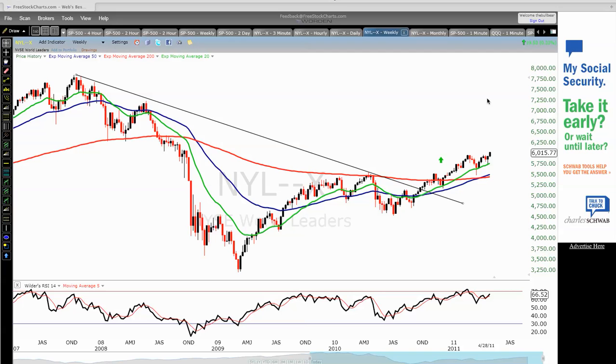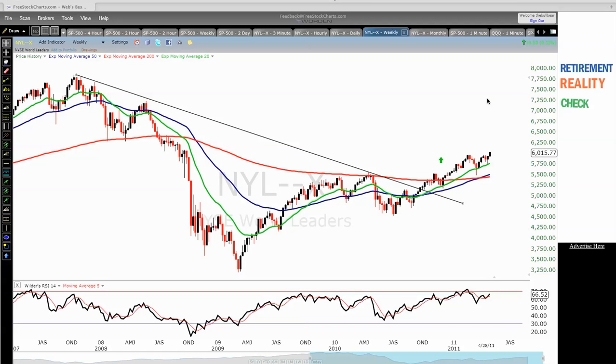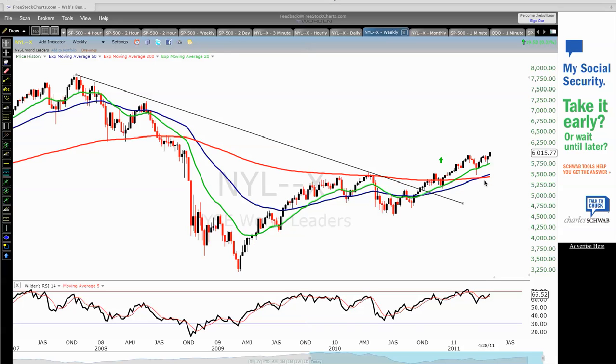New York world leaders, the index of the world's leading stocks, had a bullish 5,200 week EMA crossover recently, a few weeks ago, and has moved on to new highs.